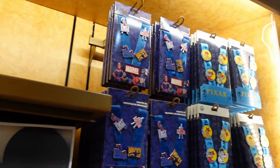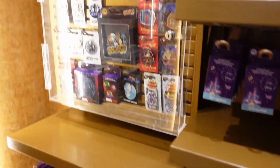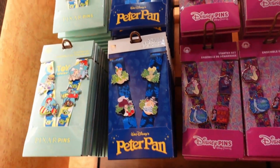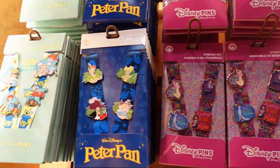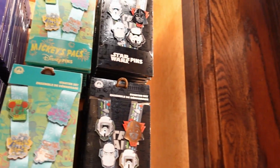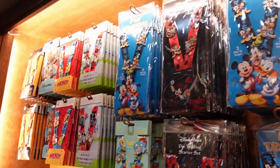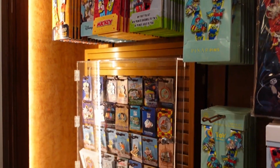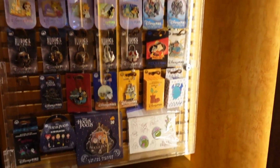We don't usually hang out in the pin section. We don't do a lot of the pin trading, but a lot of people are really into the pins. And the ones that we're looking for are the Pete's Dragon limited edition trading pins, which we have a feeling are going to be gone really fast. We saw that they were at Disney Springs, but we haven't been over to Disney Springs yet. So since we're here at Hollywood Studios, we figured we'd give it a look and see if we could find them. Oh, they're right here.